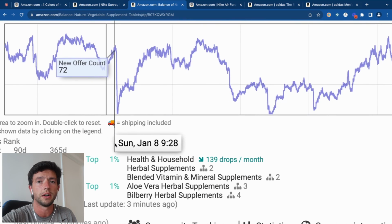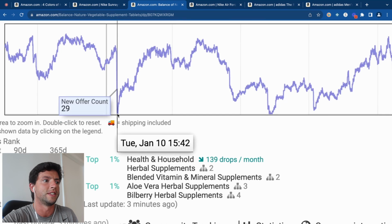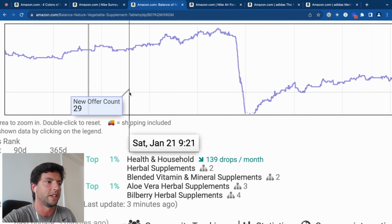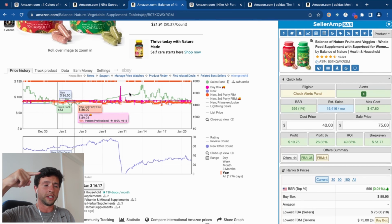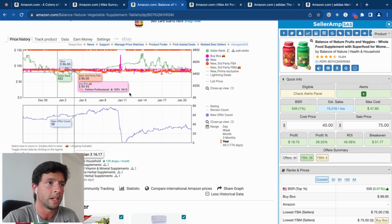There were 72 sellers on it January 8th. And then legitimately 2 days later, there were 0 sellers and 1 seller, right? So we can scroll in here and we can see that really, really steep drop right there. So if you see that kind of competition action on Keepa, run far away from that, even if there's currently sellers on it. Some people get risky with stuff that they can see was IP'd in the past. Personally, I definitely recommend staying away from items like that.